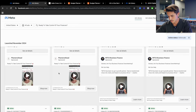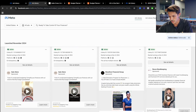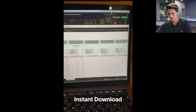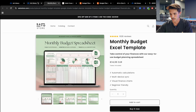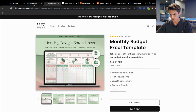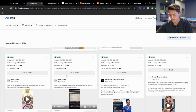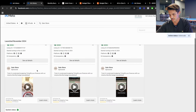Okay, we have the ads that we just saw there. Some other ones. Tired of complicated budgeting. Are you ready to take control of your finances? You're gonna get me demonetized. Interesting. The Sato store, 14.99 euros. Sato. I wonder if they know what Sato is or if they just made that up. I live in Puerto Rico and they call stray dogs Satos. But let's take a look here and go to view ads of the page. They got 0 likes, so this has gotta be fresh.